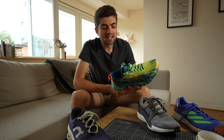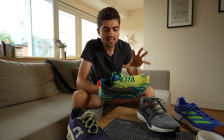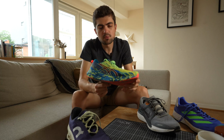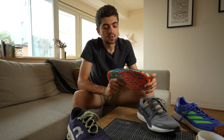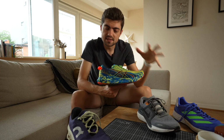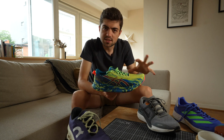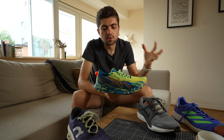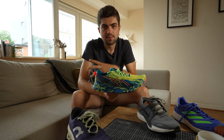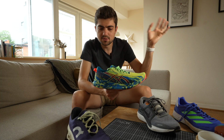So yeah, you need to be aware of the specific geometry: 5mm drop, quite rockered geometry, that I think will work very well if you have a very long stride, even at faster paces, but probably will not be the best shoe for you if you have very high turnover, or if you are looking for something very, very dynamic at fast paces. Let's call it interval 400 meters, 200 meters.